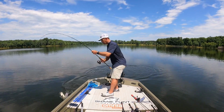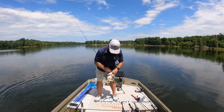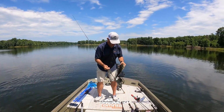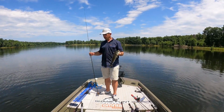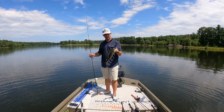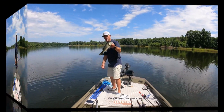Way down in that grass. Come on, Mr. Bass. Oh, yeah. I got you out of there. Another nice 2-pounder. Just 2-pounding it to death over here today on Lake Lunga. Nothing wrong with that bass.